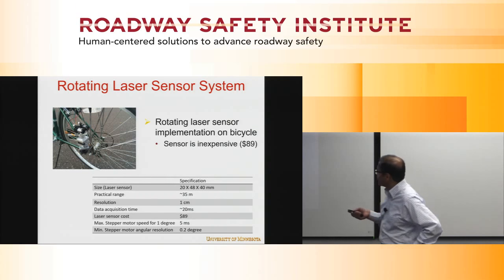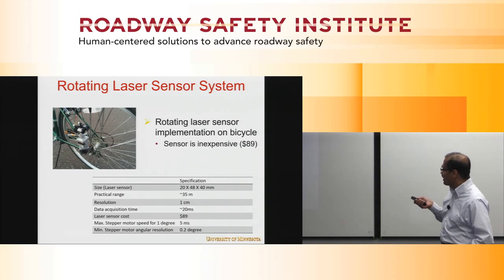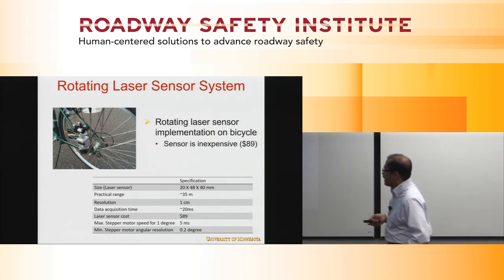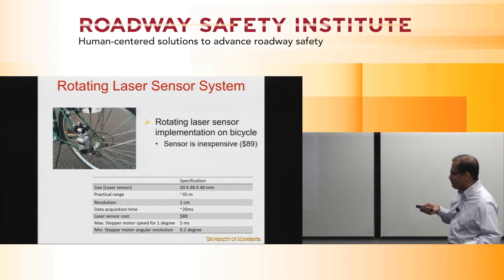Okay, so this is the laser sensor that we use. It's inexpensive. It's an $89 sensor. It's got a range of about 35 meters. Pretty good resolution, 1 centimeter, and 50 hertz updates like I told you. It's mounted on a stepper motor, so we can control the orientation of the sensor in real time.